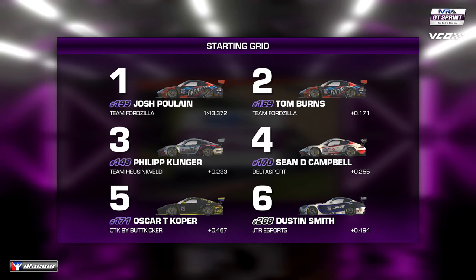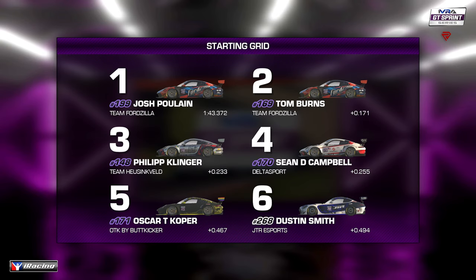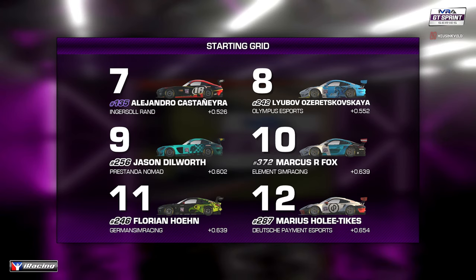Team Heusinkveld starts in third today with Philip Kleiner. Then it's Sean Campbell, the points leader in Division 1 and 4. Oscar T. Comper starts in fifth for OTK by Butt Kicker. And Dustin Smith picks up the Division 2 pole with the help of some of the cars in front. Alessandro Caniero for Ingersoll Rand today behind the wheel in 1:35 and 7th.